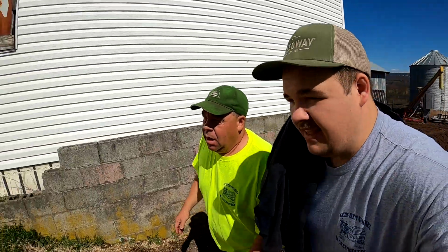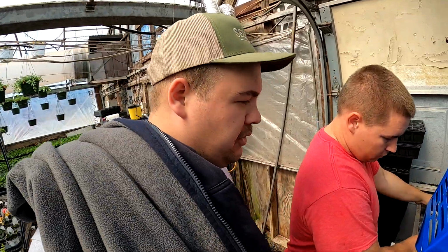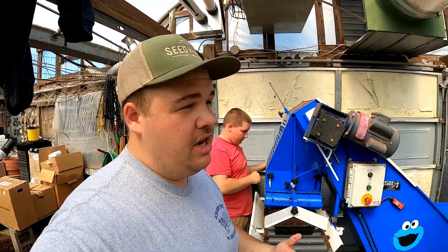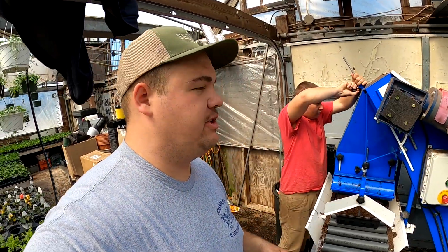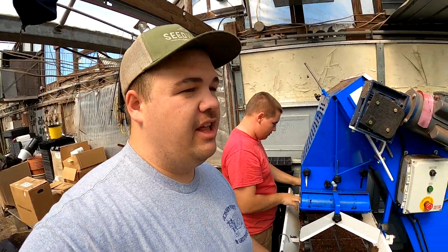What now? Help Daniel fill trays. Oh, okay. I'm here to help. What do you want me to do? Take these trays off! So Daniel, first off, is working on filling up trays for our Aunt Bonnie. They're still working on planting flowers. And then we're gonna be filling up some trays for us for planting tomatoes.